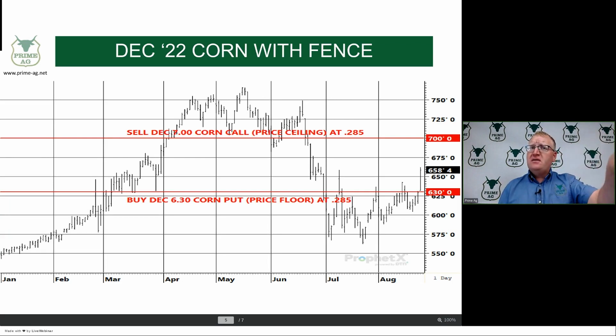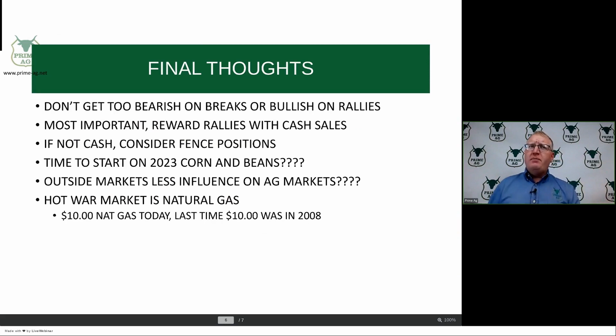Now, a disadvantage to this type of position is you're not getting any real coverage until we get below 630. But an advantage is if the market goes to $7 or above, you can still capture up to $7 on the Dec Corn. We think when you look at putting a fence position in place, the best times to do it are on big up days in the market if you're looking for some price protection. As we want to wrap up in here today, we got to say, just don't get too bearish on breaks or bullish on rallies. We think it's most important to reward rallies with cash sales. Okay, but if you don't want to do some cash, you want to consider a fence position.